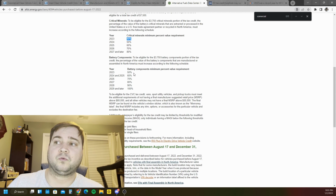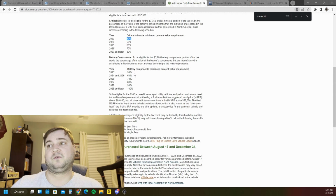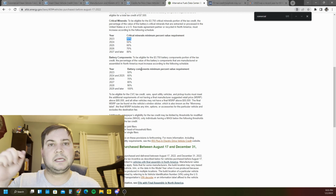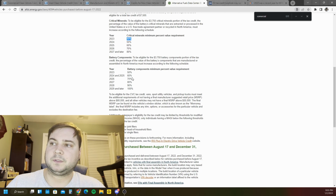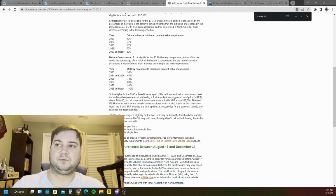This is the components. In 2023, you've got 50% of them that need to be in these locations in North America. And the way this one works, this isn't sourced or anything with a U.S. free trade agreement. This is actually the percentage of the value of the battery components that are manufactured or assembled in North America. So what this does is there needs to be a plant here in the U.S. that is manufacturing or assembling these battery components here. We're not getting a battery pack shipped to us already pre-built, basically. 50% of the materials in 2023, 24, 25, 60% as it keeps going. And then after 2029, 100% of those.